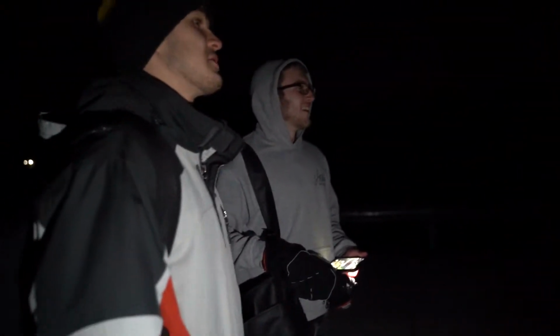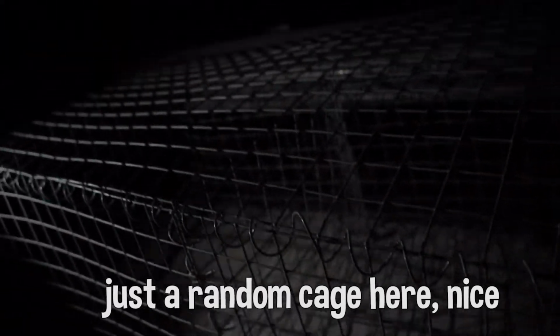There's literally gonna be cars flying at like 70 or 80 miles an hour down where we're standing right now. I see a little light like a mile down, so we're walking towards it. I love the amount of disappointment we're about to have. That's a lawsuit waiting to happen. Just a random cage here. Nice.